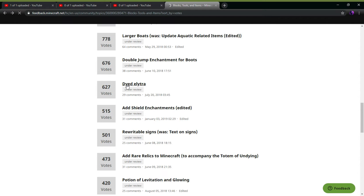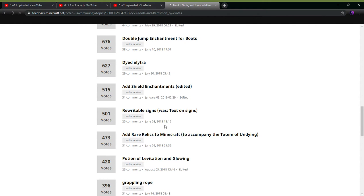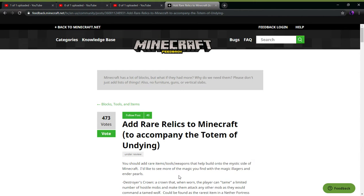Did I look at that one? I don't think I did. Well, I'm only going to look at the ones that actually don't agree with it. So rewritable signs, who knows what that means. Rare relics in Minecraft. This sounds a little bit weird, this one. That one's not very good.